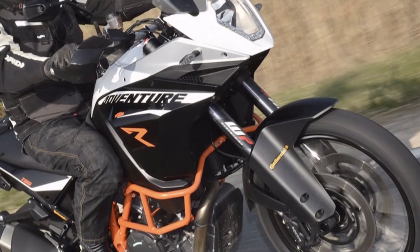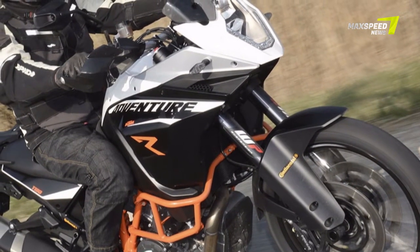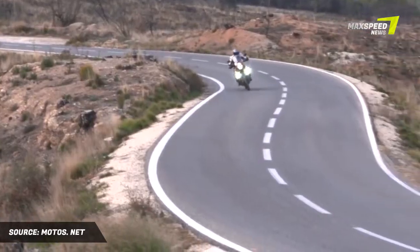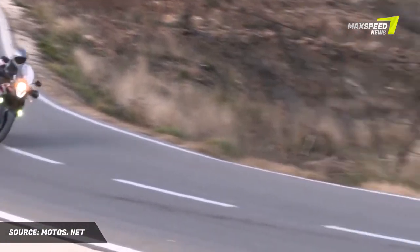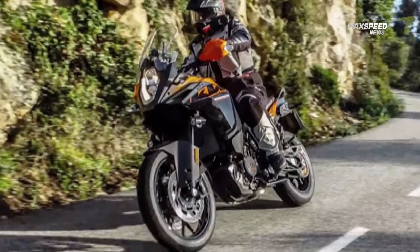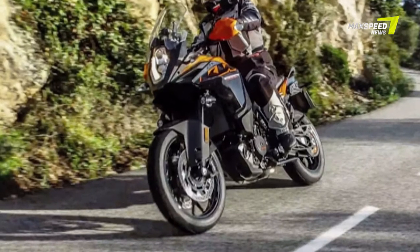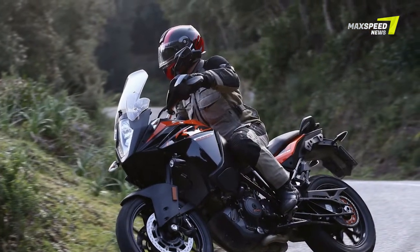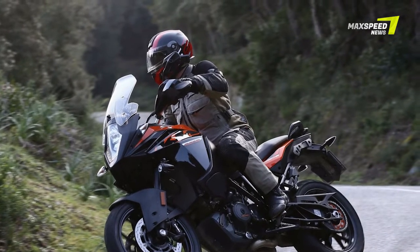The fools. As with 1290 Super Adventure, KTM has also split the model into more than one variant. A more off-roading 1090 Adventure R, with wire-spoked wheels, and a sportier edition called simply the 1090 Adventure, retaining cast aluminium wheels. That's the one I rode at the launch in Corsica. Read about the new 1090 Adventure range here.